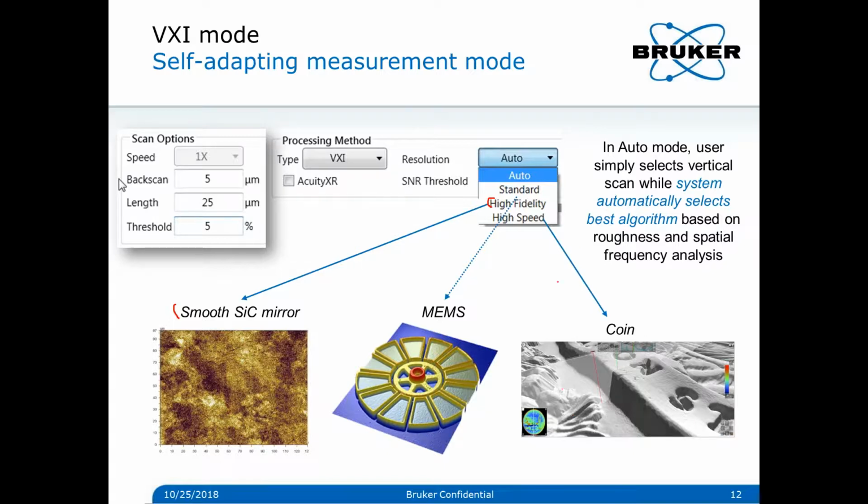So the coin will be measured nicely, even with VXI, simply because the system will recognize certain spatial frequencies and amplitude of spatial frequencies, such that it will automatically toggle to a VSI type of algorithm. So this means that a user who is not familiar with white light interferometry will simply use VXI, and the system will automatically select for him the best results with the best performance. So it's a tremendous advantage and progress to make the system fully capable for multi-user, for instance.